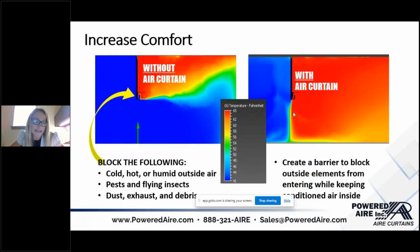Getting into increasing comfort, here is another CFD design. This is just the opposite. This is a winter day on the outside. You can see with that door open on the left without an air curtain operating, that cold air comes rushing in, floods the space. It's very expensive to reheat that. Also, imagine you're at a restaurant or a store, sitting at a table right by that door. Chances are you're not going to stay very long if that freezing cold air is constantly coming in.